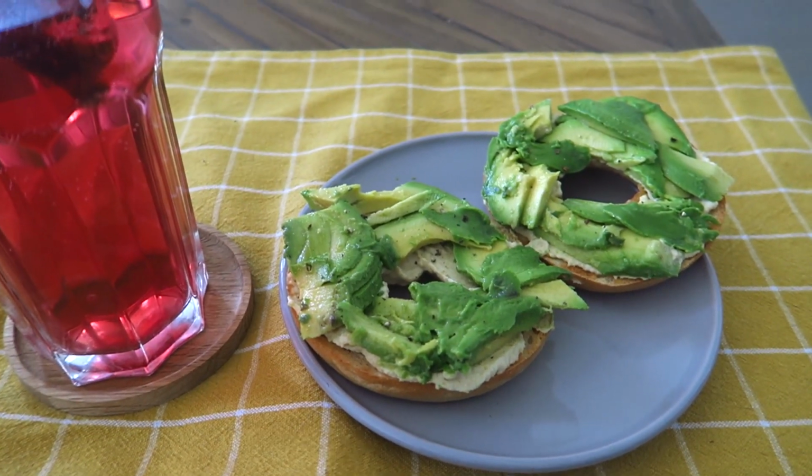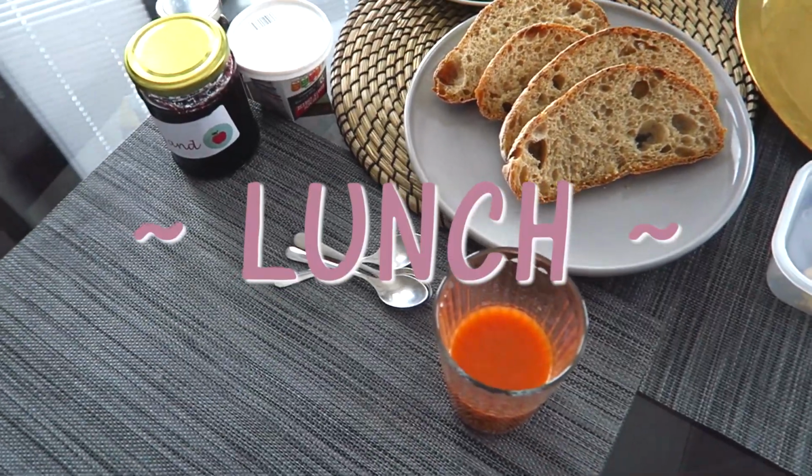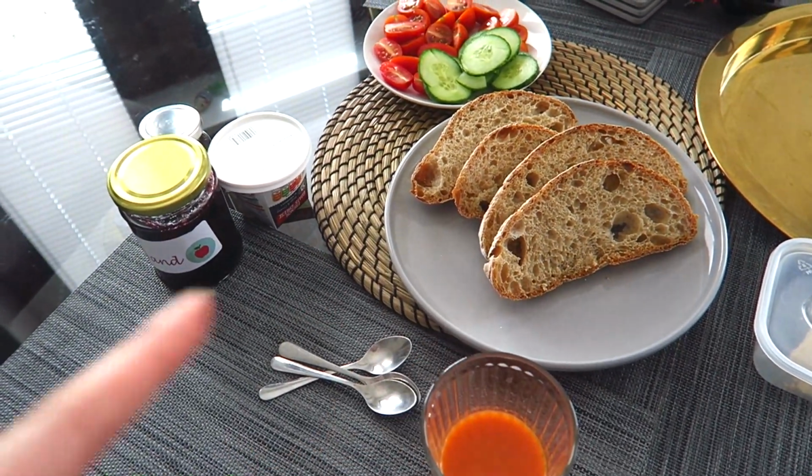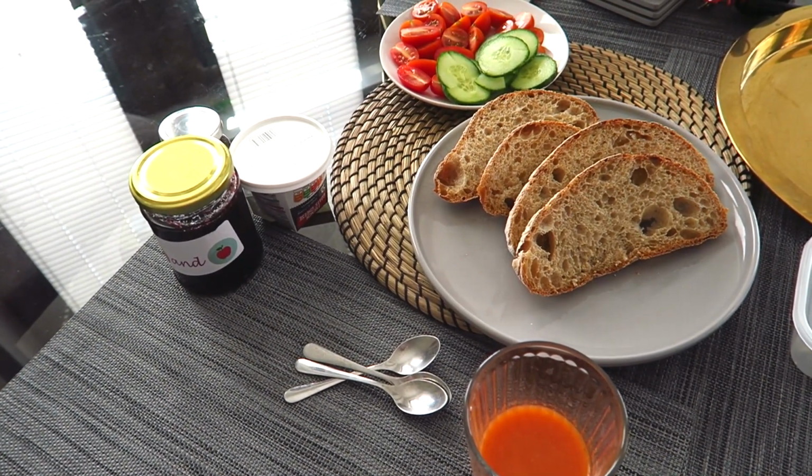Here it is, my cat's walking on the table, but it doesn't look great, but I know it's going to taste amazing. Here we have a bit of a late lunch, which is basically just bread and things to spread on top of it, and a bit of gazpacho on the side, which is always nice.